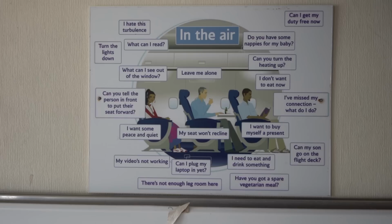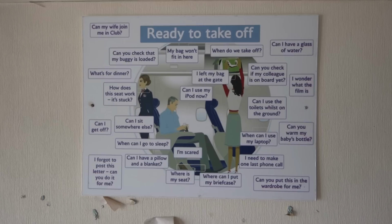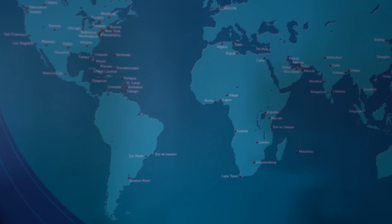I hate this turbulence, leave me alone. You can only imagine what kind of people the flight crew has to deal with every day. Here you have all the destinations worldwide. Yeah, they fly to almost every continent.